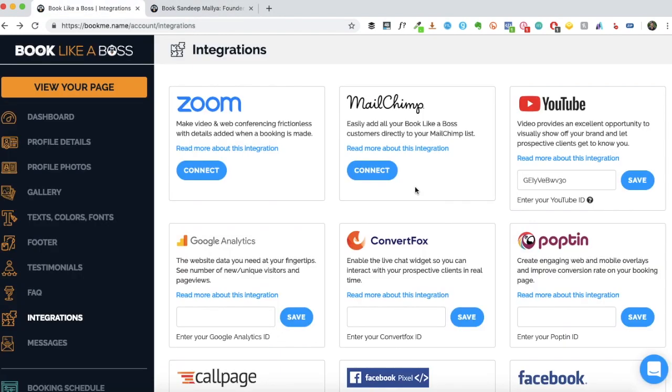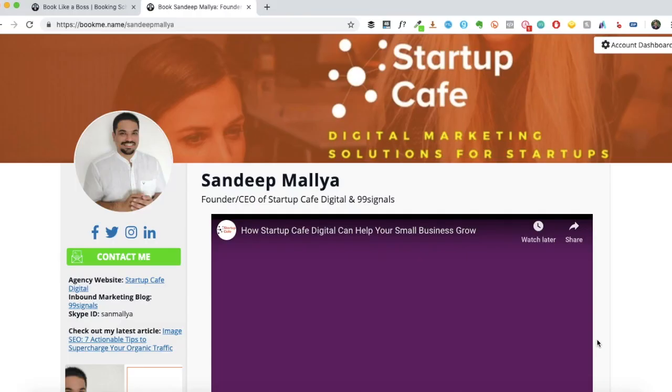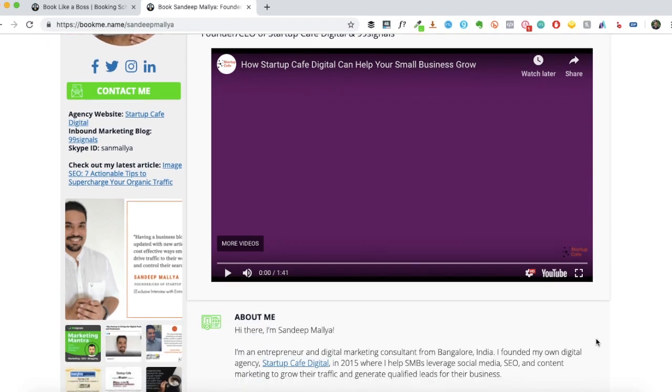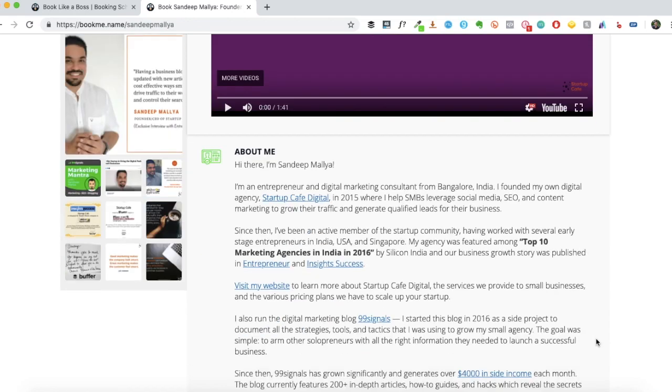So these are the different types of integrations which are possible. Depending on which of these services you use, you can integrate your Book Like a Boss page and streamline different processes that your company follows. So far we have covered the look and feel of your Book Like a Boss page. You have a fair idea as to how the UI looks once you are done entering all the essential information that you would like your visitors to see when they land on your Book Like a Boss page.